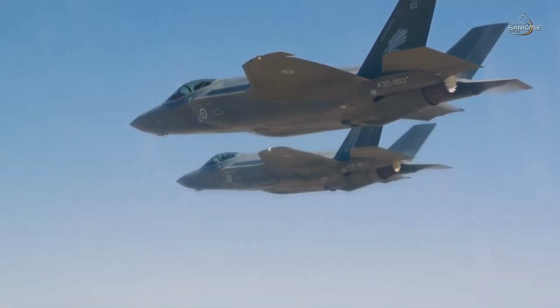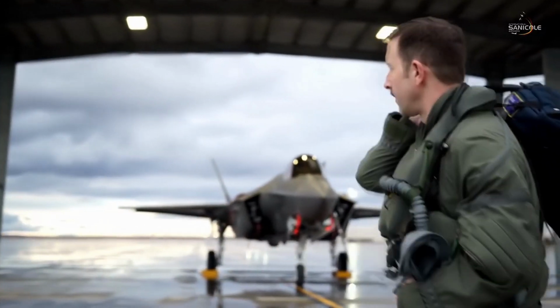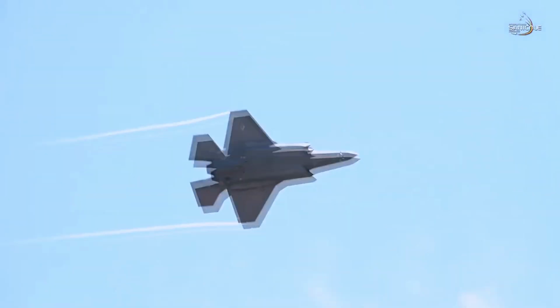And why is that important? It's survivability. And everyone expects the men and women that fly an F-35 to come back every single time. And stealth is one of the biggest reasons why that will happen.